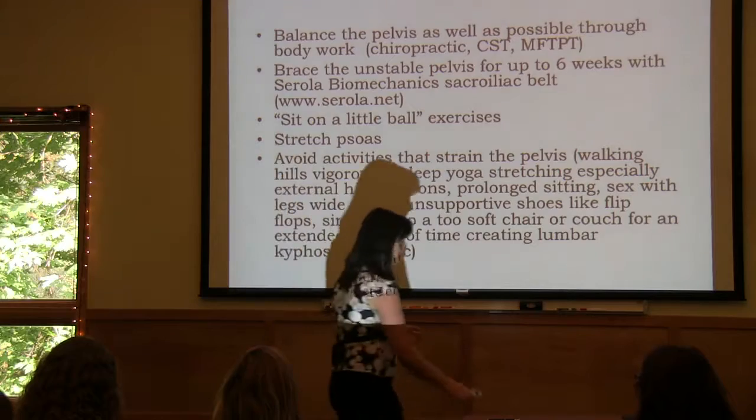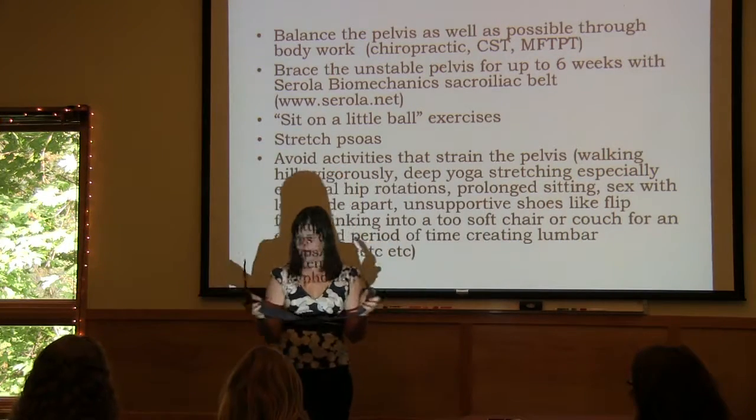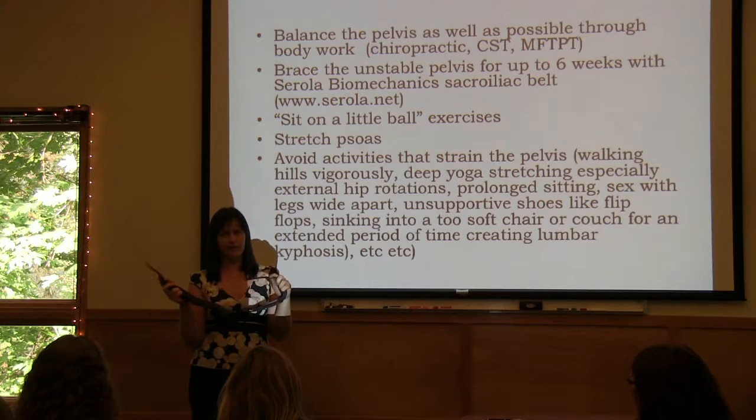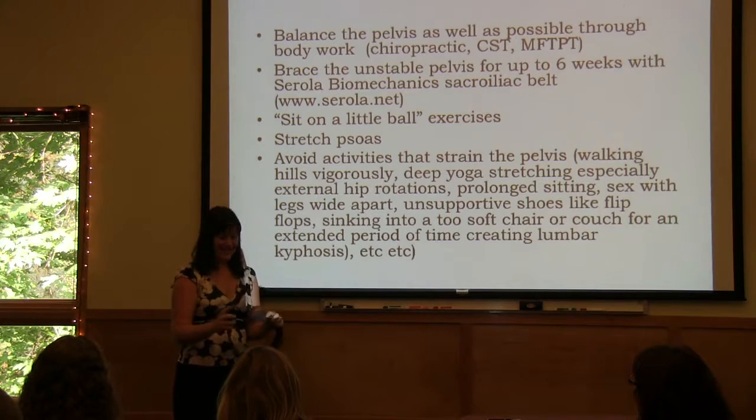So these braces have become like my favorite thing in the world. That's why I gave you the handout on them. They're made by a chiropractor in the Midwest, Dr. Cerullo, and he's a man, but he figured this out. So that's exciting. I'd love to meet him one day.